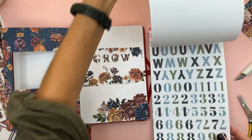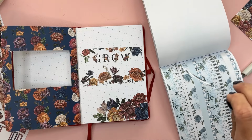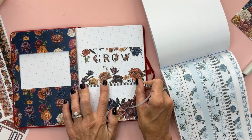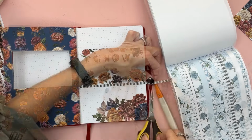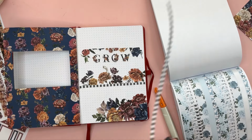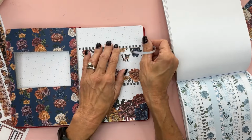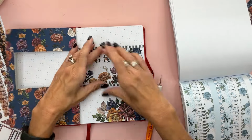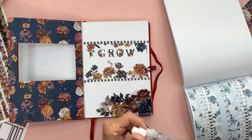And back in the Seasonal Love book, I'm going to use this strip to kind of bring that pattern back in to go right here. I don't want this to show through our little window. Okay, good. Okay, perfect. Yeah, I'm going to take this up and use something smaller here since I have all of this taken up with deco.